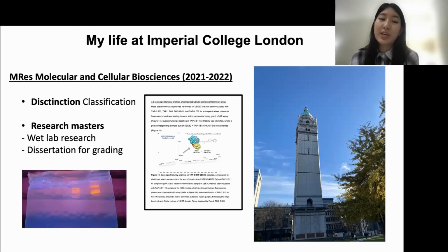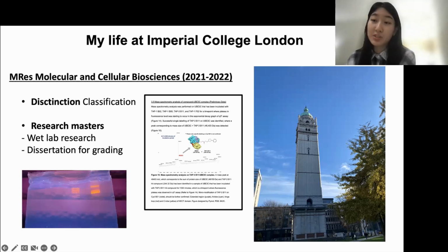And after graduating from my BSc degree, I decided to take a master's degree in molecular and cellular biosciences at Imperial College London. I think this is one of the pages of my dissertation. It was a research master's, where I had to take no exams, but rather I was graded on my laboratory skills. I actually had to do experiments to produce results, write a dissertation, and yeah.